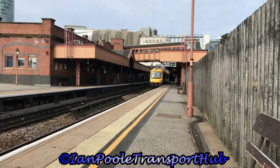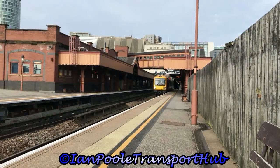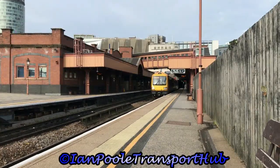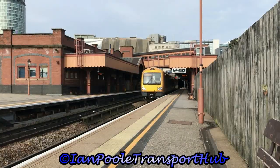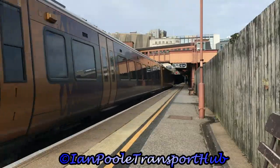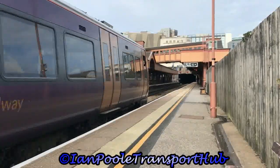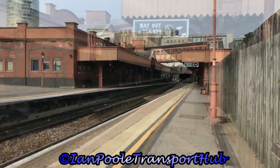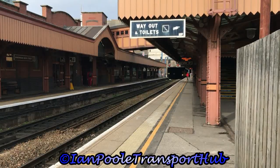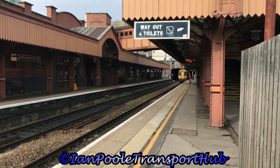Next departure from the station is 172002, working the 1001 West Midlands Railway service from Kidderminster to Stratford-upon-Avon. This today started at Birmingham Snow Hill, due to being replaced with another unit. And here comes our train out of the tunnel, 172343, working the 1010 West Midlands Railway service from Worcester Foregate Street to Whitlocks End.